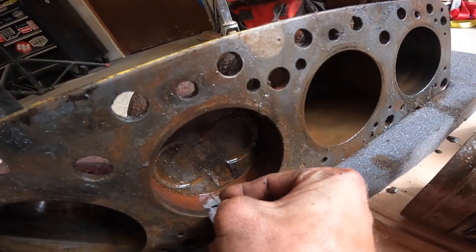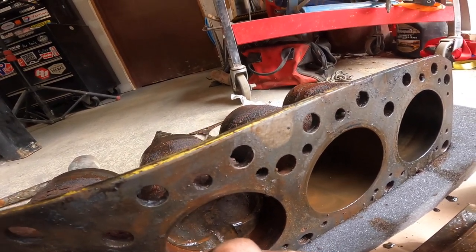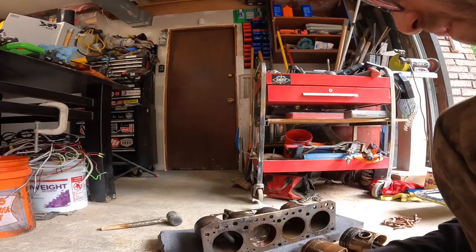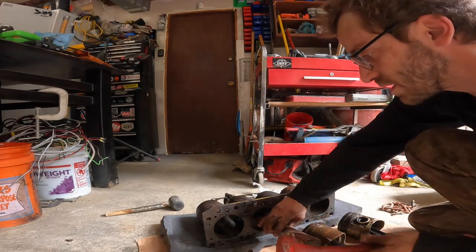Rubber mallet too, so that's good. I saw a guy do this, scrape this rust out so it doesn't stop the piston. See if it'll go backwards just a tad, and we can clean up.